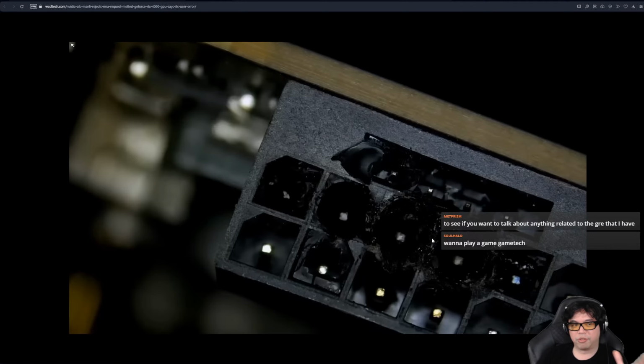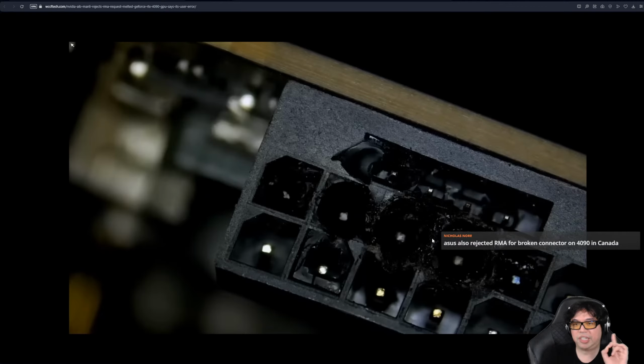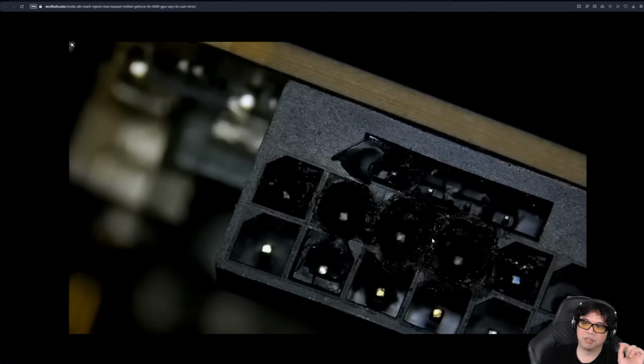What I wonder about is my question for the people who are having these melting connectors: how many times have you unplugged and replugged in the cable? Because remember that these have a limited number of times that they can be disconnected and reconnected. Because what actually has shown up under the microscope is in here.